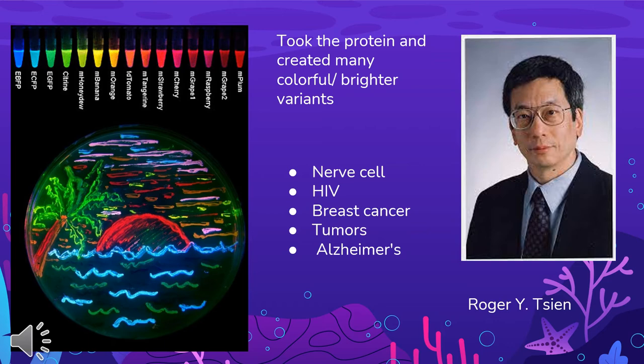His research allowed us to be able to study cells and diseases such as HIV, breast cancer, tumors, and Alzheimer's.